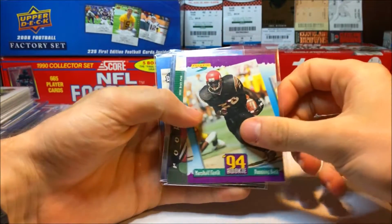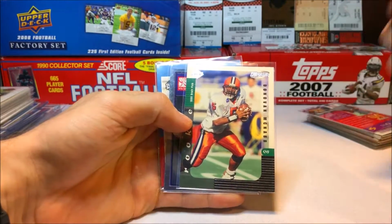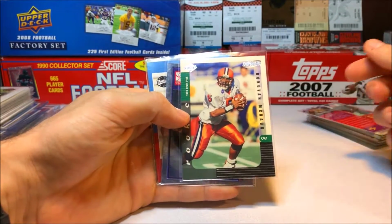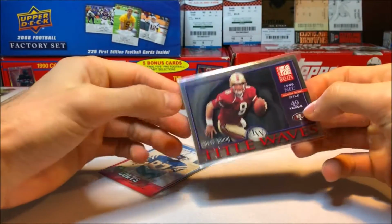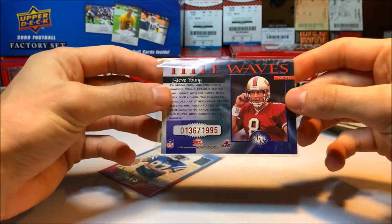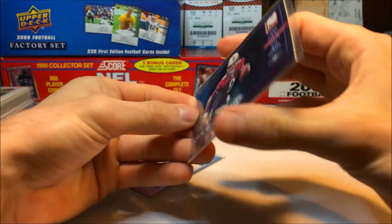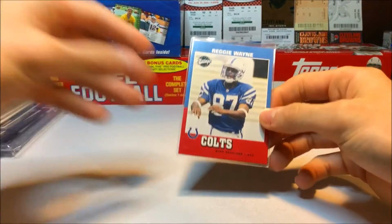There's a Marshall Faulk rookie, 94 Score. A Donovan McNabb Collector's Edge Supreme from 1999. That's his rookie card. This one was also pretty cool. Steve Young Tidal Waves from 2001 Donruss Elite, numbered out of 1995. So any serial numbered card of a big name player, I think is worth putting in a sleeve.